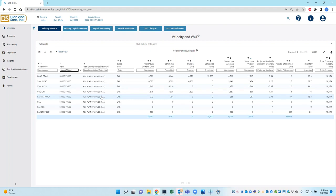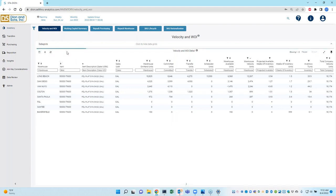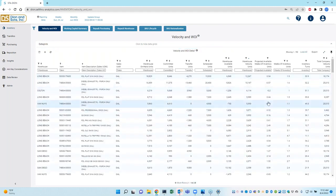Now let's see, I'm checking things off as I go through my list here. What this portion has done for us, along with the transfers and everything else, is allow us to keep our carrying costs at all of our outlying facilities much lower. You can see now that the weeks of inventory are fairly in line with what we've asked them to do.